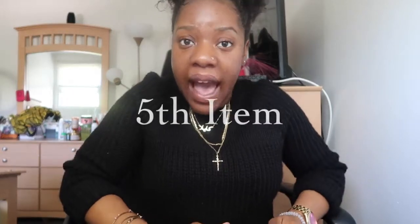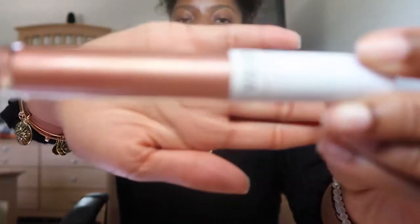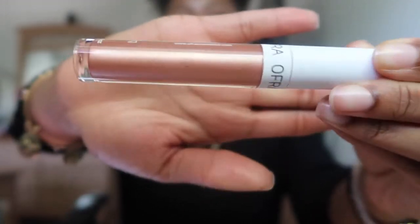All right, y'all, we're back in action. 5th item we have is this Ofra Cosmetics Long Lasting Liquid Lipstick in Versailles. So this is the color and the brand, of course, Ofra. Yeah, see that says Ofra, and this is the color.